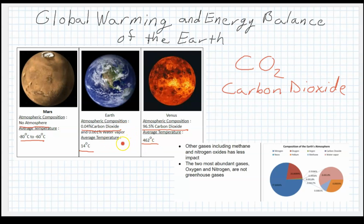So carbon dioxide is the number one determiner of our warmer than normal climate, but there are other gases which we can classify as greenhouse gases that you guys need to know about. So carbon dioxide's one, but we should also include methane and other nitrogen oxides, which are responsible for climate change and the Earth being warmer than it would be without those gases. However, the most abundant gases in our current atmosphere, oxygen and nitrogen, are not greenhouse gases. Okay? So the majority of our atmosphere is not a greenhouse gas, thank goodness, otherwise we'd be like Venus.